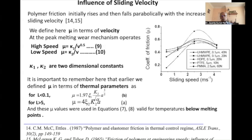As we discussed earlier, in the contact of a polymer rubbing against metal or any other surface, the contact temperature may be high, depending on the rubbing speed and load. And if the temperature is fairly high, then there will be melting wear. This is why it is important to understand how the coefficient of friction varies with sliding speed. Some of the experimental graphs are given on the right-hand side, and we can see that the friction rises to a peak and then falls. So there is a point of inflection.